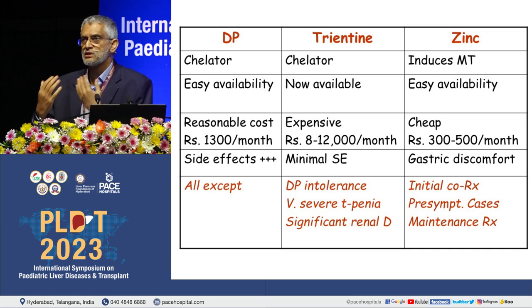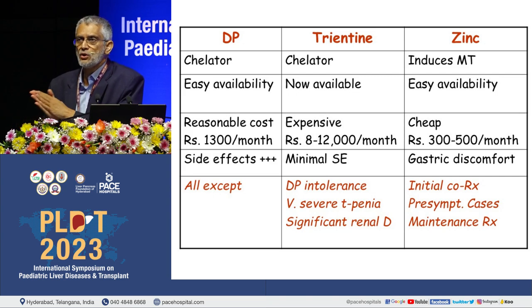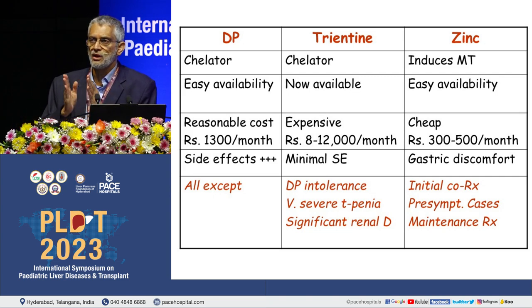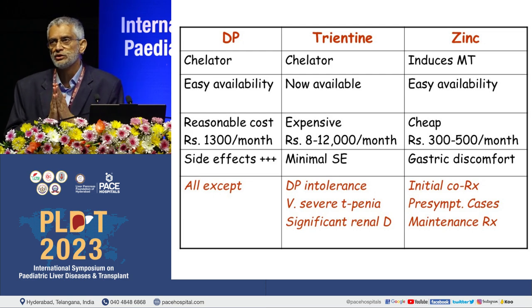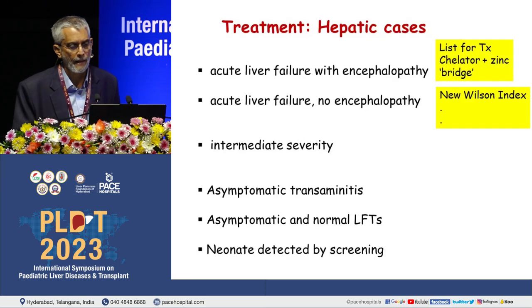And a patient on penicillamine who has been on it for 2-3 years, has now been well coppered and is doing well, you can think of putting zinc as a maintenance therapy. We do not recommend zinc as a primary standalone therapy for liver disease. It has to be one of the chelators.